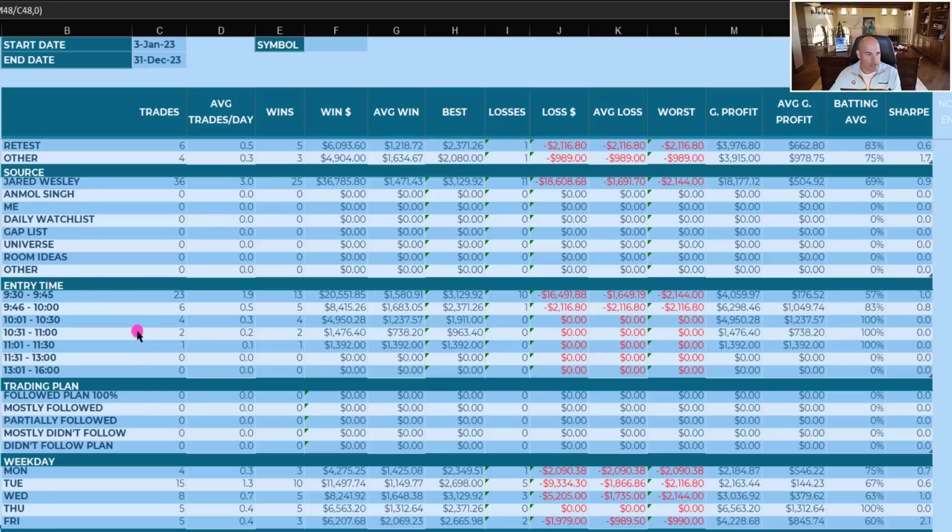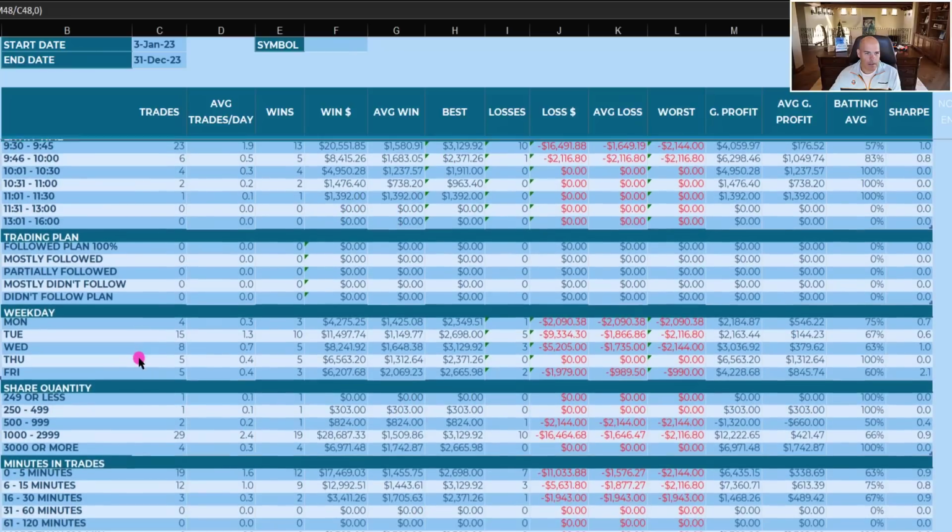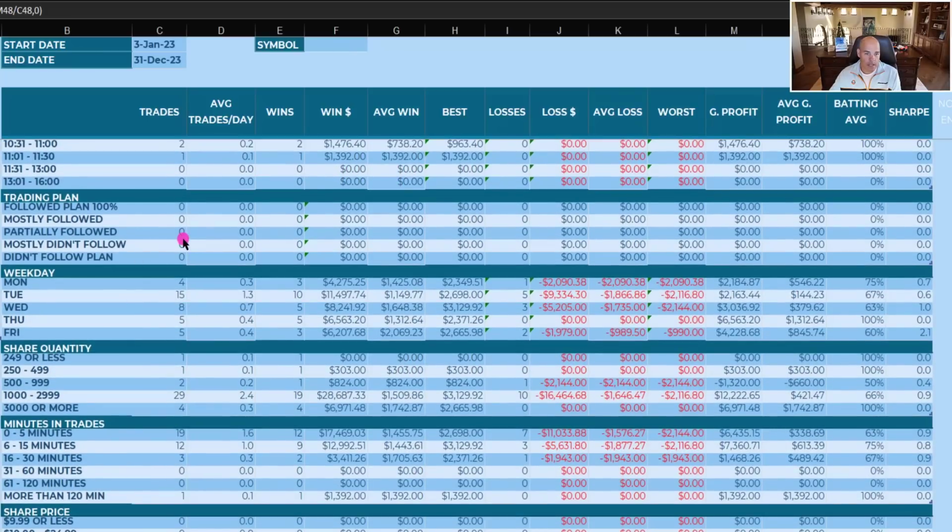Anyway, so that's the entry time. Did you follow your trading plan? I don't use this section, but you may say, hey, I didn't. You might find some very fascinating data here. Seriously, you may find out when you don't follow your plan, you make more money. You may find out when you don't follow your plan, you get crushed. It's good information to know, especially for newer traders. I don't track it the way I used to, but it's very good information to know.